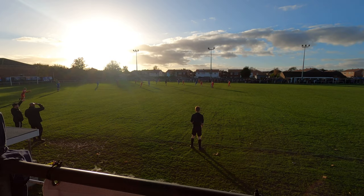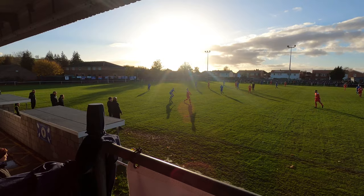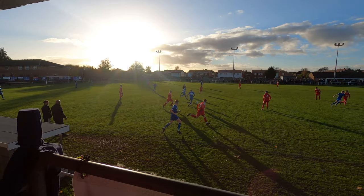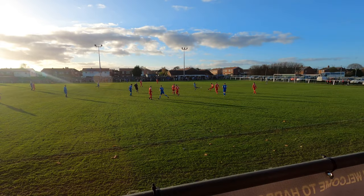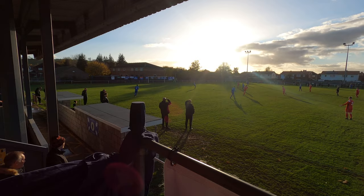Now back to the Bridgnorth goalkeeper. He was just going to look for a massive kick. He does, but it only finds one Bridgnorth defender, but couldn't control it. And it's now back with Harrowby. Now with Bridgnorth. Now back with Harrowby. Number 6 there. Back with Billy. That's the number 4.